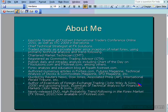And I use primarily technical analysis and trend following, although I also do pay attention to fundamentals as well. I'm a chartered market technician, which is pretty much the designation for technical analysts, both here in the U.S. as well as globally. I'm also registered as a commodity trading advisor with the National Futures Association here in the U.S., which means that I can trade funds on behalf of individuals. Now, I publish a daily and intraday analysis, including my chart of the day, which many of you may have seen, both on our website at fxsolutions.com as well as on fxstreet.com and many other websites. I do Forex analysis and have an education blog at fxpath.fxstreet.com.